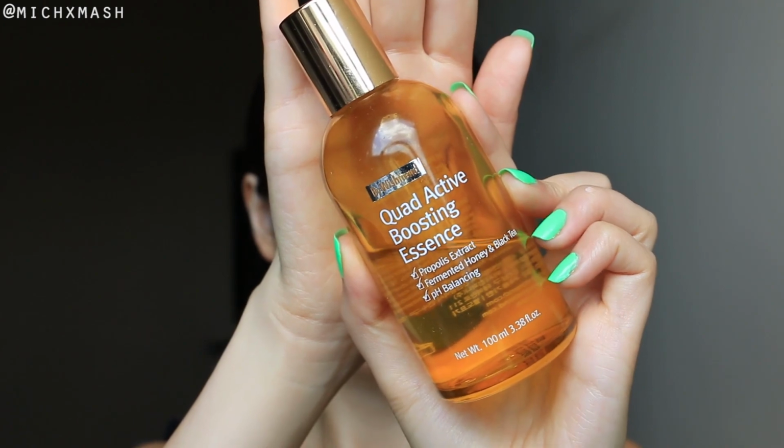So the first thing I do in my morning skincare routine is actually skip a morning cleanse and use a hydrator product. And for that, I use the by Wishtrend Quad Active Boosting Essence. I really have come to appreciate having a hydrator product such as an essence, hydrating toner, or a lotion in my skincare routine. I have tried to cut this out of my skincare routine just to kind of minimize the amount of products I use, and I always notice that my skin is just not the same. I find my skin looks dehydrated, it's not as even and bright, and also the texture of my skin doesn't really look that great either.